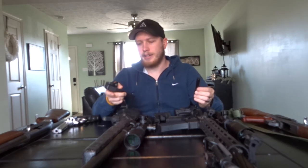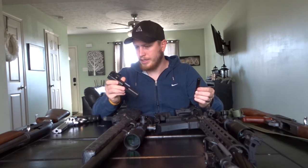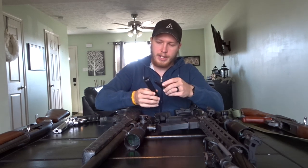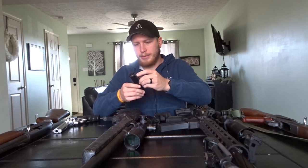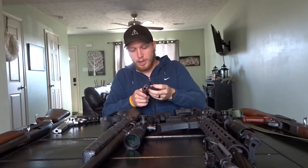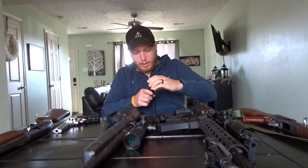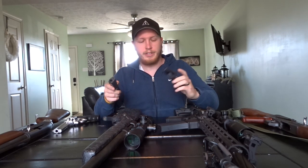This one actually has a Vortex Viper mounted, I believe. Yes, a Vortex Viper red dot. It's a 6 MOA dot. I really like a red dot. It's really not weird to carry with a red dot. It's very, very easy to carry. Not too hard to conceal unless you are wearing remarkably tight shirts in the summer or something like that. If you're wearing normal clothing, a sweatshirt like I'm wearing now, anything like that, it's no problem to conceal.